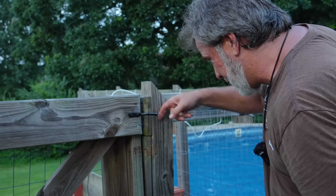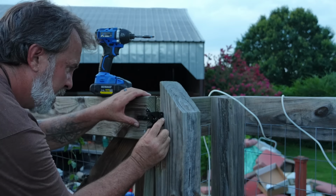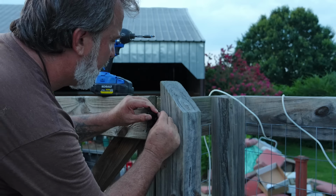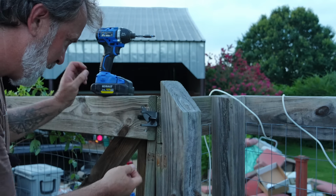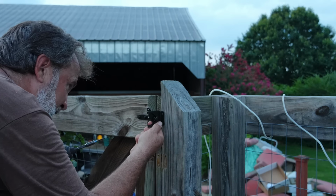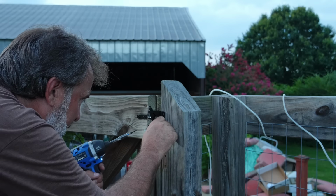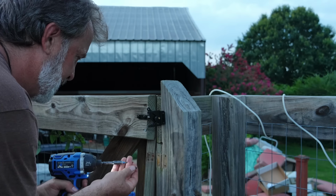Now, let's figure out where that needs to go. So this goes right in there. And if I do that, right there, should be about perfect. So let me go ahead and mark that top right one right there. Alrighty. Let's go ahead and get a screw. Actually, you know what? I think I can do it just like this. Twist. I think that's good. Let me get it straight. Make sure that works. Oh yeah, works great. Nice and level.